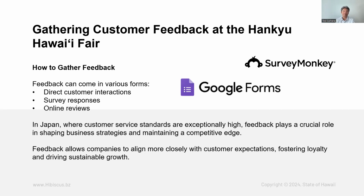The next is online reviews. Before and after the fair, go online and see if anyone has posted anything about your brand in Japanese. You can use ChatGPT to translate your name or your brand name and then try Google searching it. If you find some results, I would translate that page and see what they are saying. In Japan, customer service expectations are very, very high. So feedback plays a crucial role in determining complaints and ensuring an exceptional customer experience for them. So feedback allows companies to align with customer expectations, strengthening loyalty, and driving growth in your business in Japan. Next slide, please.